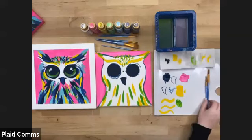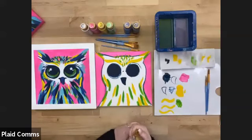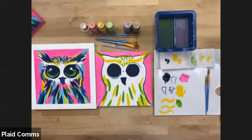Okay, so the next color we're going to add for our feathers is Ocean View. So you can see, of course, blue and green are next to each other on the color wheel. So if they mix together, it won't be an issue.